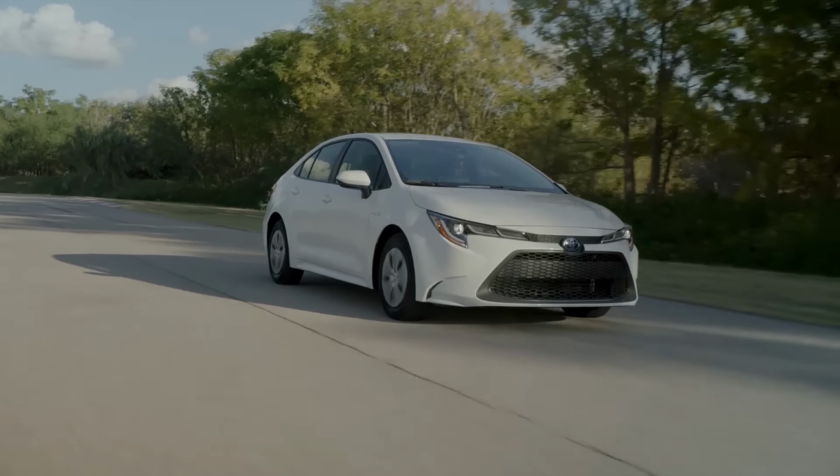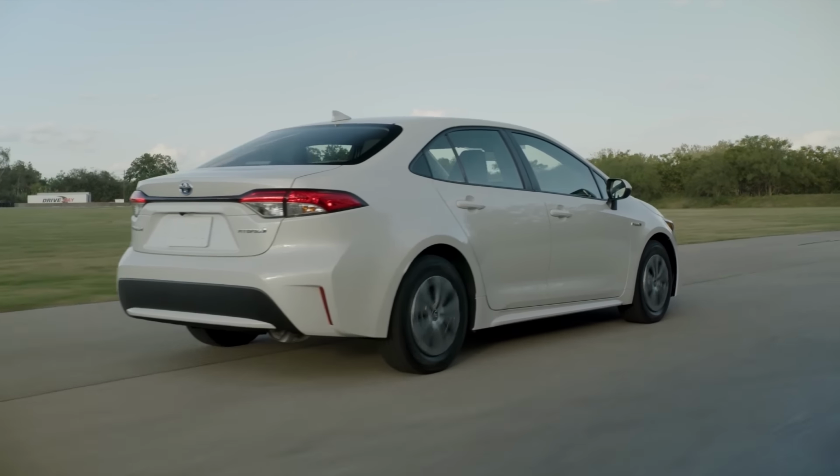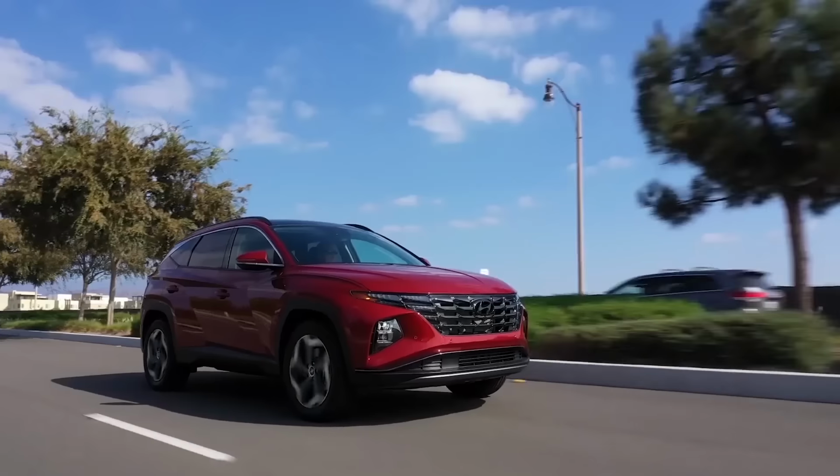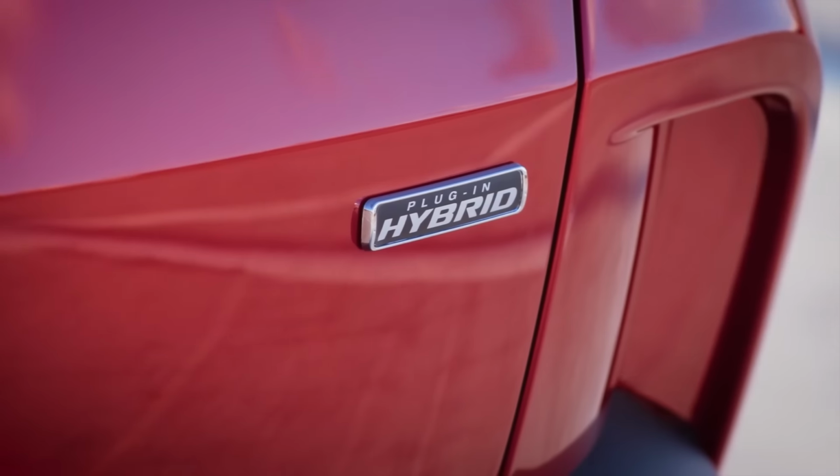The question though is, what exactly do you need to know about a hybrid or a plug-in hybrid before buying one, and which one is the smarter choice to go with? Well, make sure to stick around to the end of the video because that's what we're going to find out. So let's start things off by going over regular hybrid cars first.